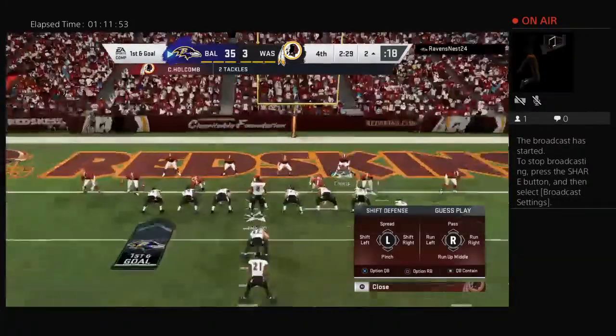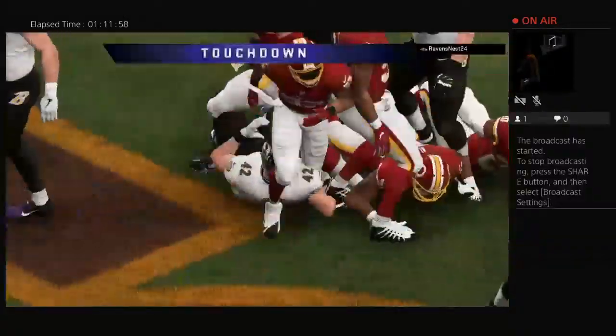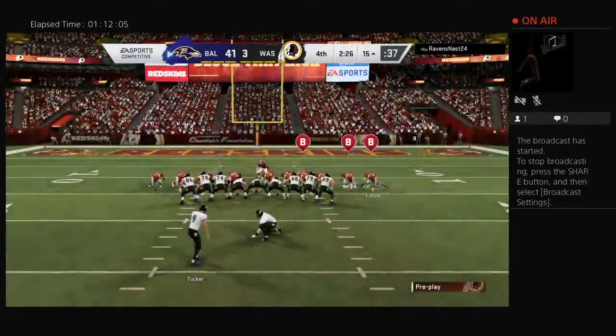Number 53, Mike 53. And they'll let the fullback try and take him home. And they are going to score again. Yet another touchdown as they just add to their totals.